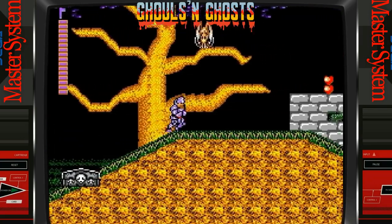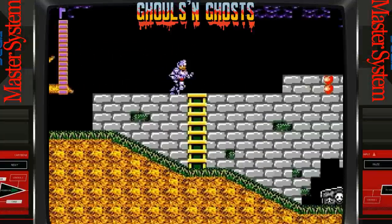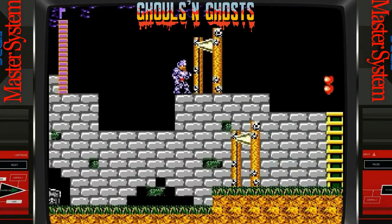The Master System version is pretty damn good for an 8-bit. At the time I had this, it was the best home version I had played, as it was before I had the Mega Drive or Amiga. The gameplay is very close to the arcade, but a bit slower, and the music and graphics are very nice too.